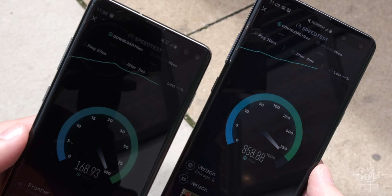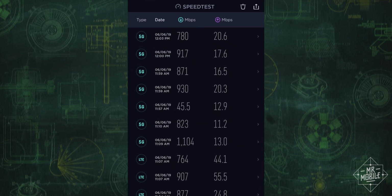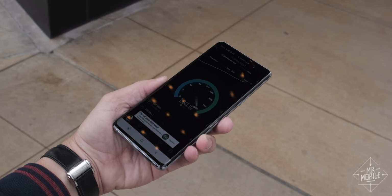Fast part first. Using a Galaxy S10 Plus on Verizon's 4G network alongside the 5G version here, well, of course, 5G is a lot faster. In my testing, the download difference was about 3 to 5 times faster on 5G. And since I know watching speed tests is about as fun as watching paint dry, here's a real-world example.